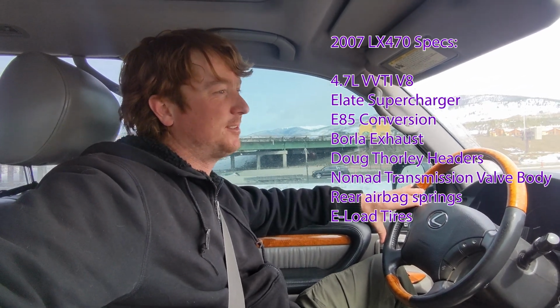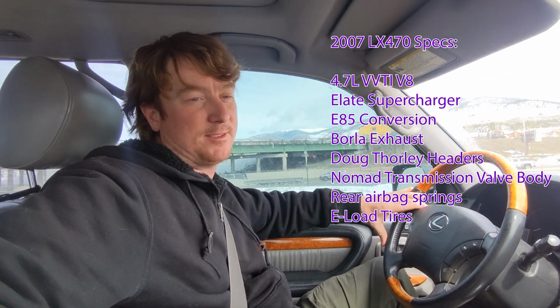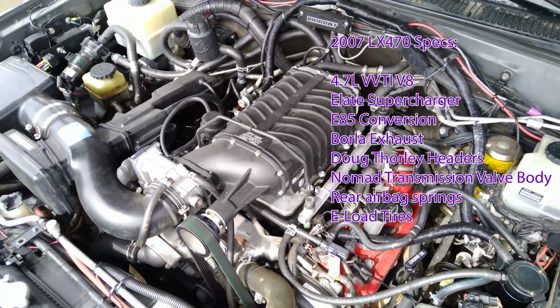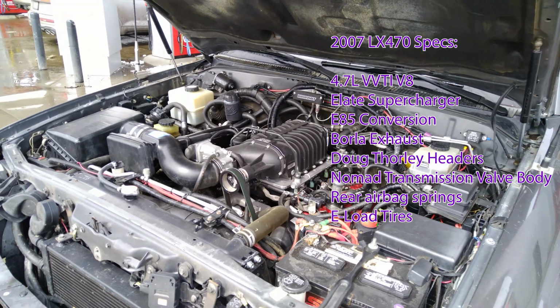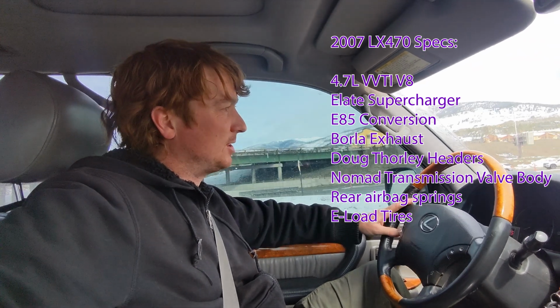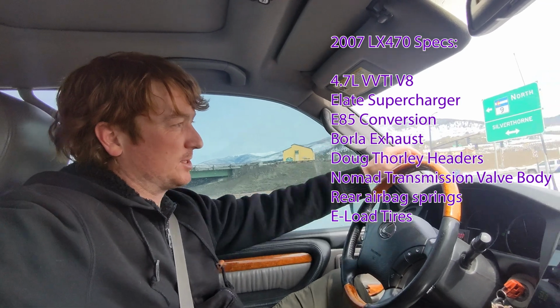This is a 2007. The specs on the truck: we have an Elite supercharger, we have an E85 kit, we have a Borla exhaust and Doug Thorley headers. So the truck runs pretty dang good. We also have a modified, heavy duty valve body in the transmission.